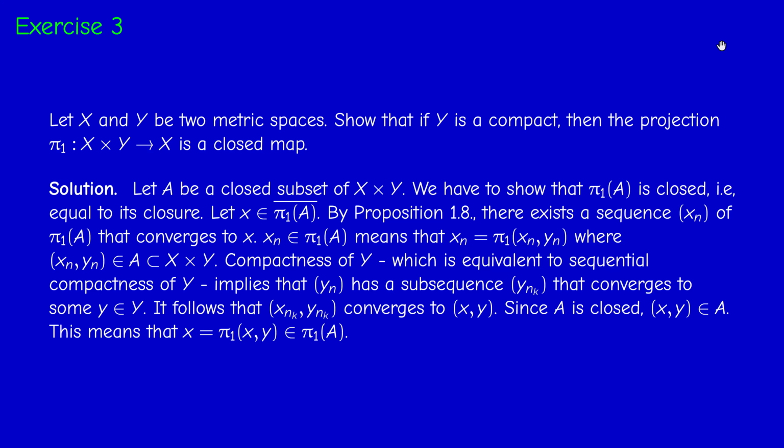And that's it. So it means that pi1 of xy is in pi1 of A, but pi1 of xy is just x. So x is in pi1 of A. So we started with an arbitrary element in the closure of pi1 of A, and we proved that it is in pi1 of A. So this means that pi1 of A bar is contained in pi1 of A, and therefore we have equality, and therefore pi1 of A is closed. Okay. So this concludes exercise 3.